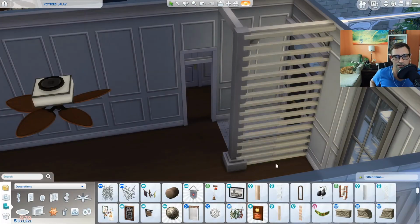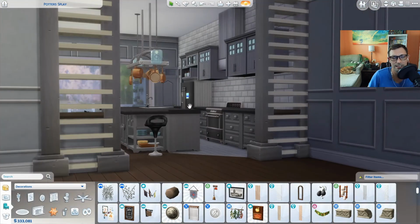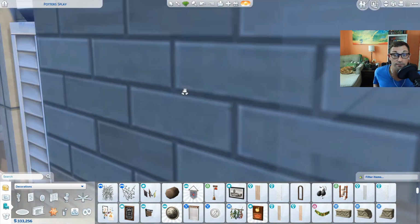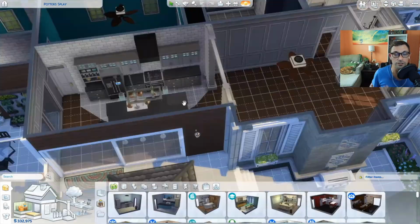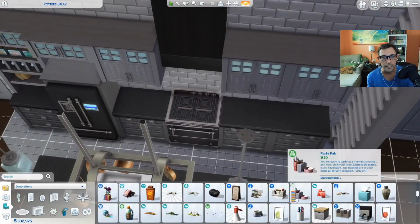Right here is where a lot of the eco stuff came in. I've been on a kick with these slats here lately. I just think they're so neat. If you don't have them, that'll just be an open area. So if you don't have eco lifestyle, the slats there, it'll just be open. So it's just a more open room. You're not really missing out.